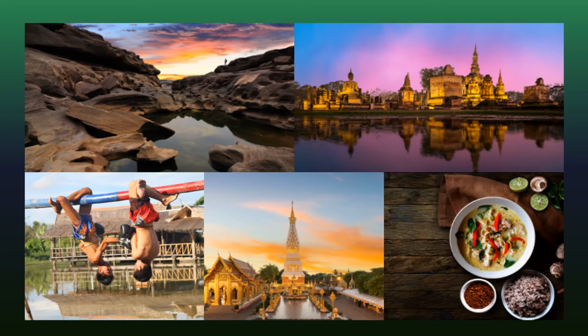So that is the Northeastern Region, which features beautiful northern highlands and also gorgeous plateaus. It is also well known for its jasmine rice, which is grown here and exported all over the world. They also have exotic foods.